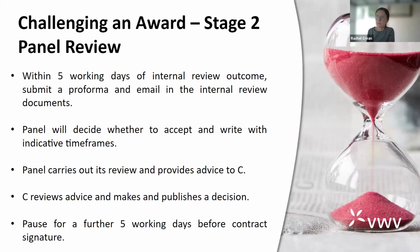In practical terms, the process is within that 5 working days of the internal review outcome decision, you have to complete a pro forma on the website for the PSR review panel. And it's a quite straightforward 4-page form, which mostly just asks basic questions about the provider and the commissioner and the type of procurement. And it asks you to summarise your concerns and identify which provisions of the PSR have been breached. And once you've submitted it, it then asks you to send in copies of the documents relating to the internal review that the commissioners carried out.